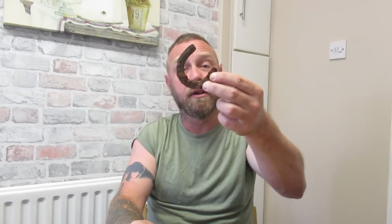We've got a boot iron. This is obviously from old boots back in the day. A lot of people used to fix their own boots, go to cobblers, and the boots had iron pieces in them, and not like they are today where you just throw them away. You repaired your shoes even if it was 10 times.